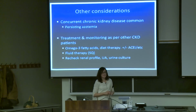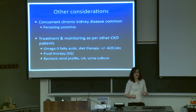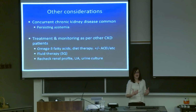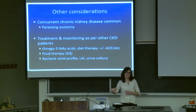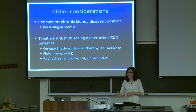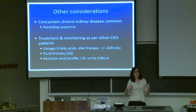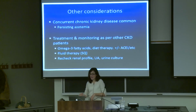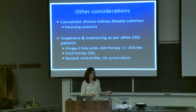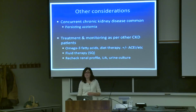Some of the other considerations for treating these patients are that they often have chronic kidney disease, either at their initial diagnosis where they have some kidney damage, or persisting even after surgery or medical management is successful in resolving their ureterolith. So we do recommend following these patients and monitoring them as a normal CKD patient, and treating them, whether that's with fatty acids or diet therapy. If ACE inhibitors or other medications are recommended, then pursue those typical therapies for chronic kidney disease cats and dogs.